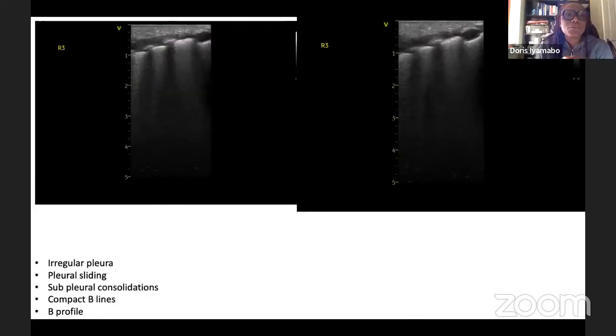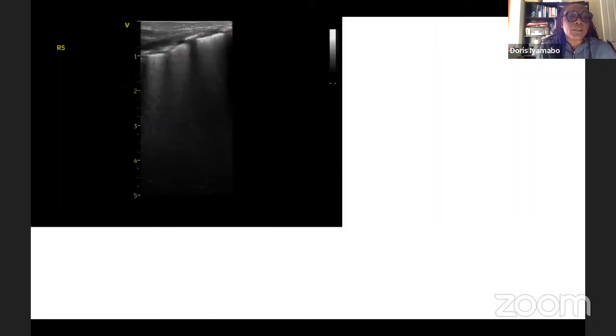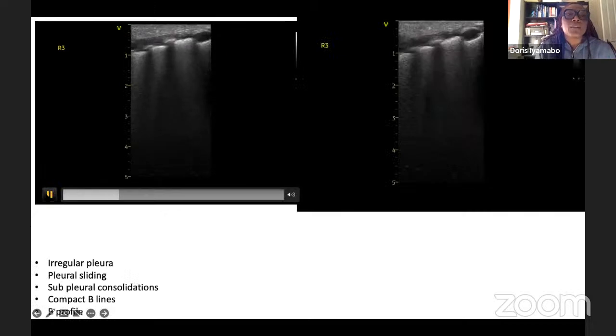I really couldn't get an R2 view, and the X-rays will show why, because his abdomen was so gaseously distended and his lungs were being pushed and squashed. So this was the R3 view. I took it in the axillary area. And as you can see, it's the same. You can appreciate pleural sliding and the irregularity of the pleura. I thought it looked thick, and wondered whether these were signs of subpleural consolidations, and mainly B profile.